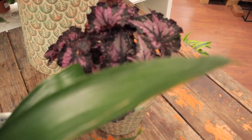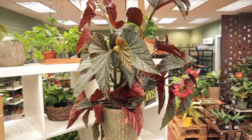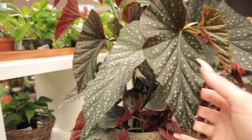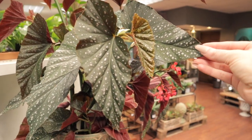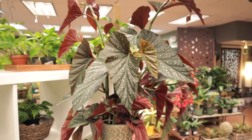But I am really feeling this one over here. Whoa, look at this Mac Daddy Cane Begonia. Sorry. I choked myself. I got so excited. It's so big. Look at that. Wow, I wonder how much that one is.